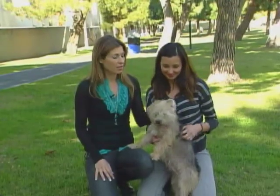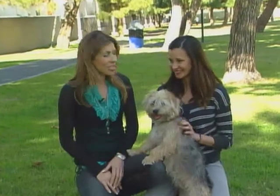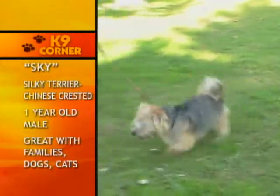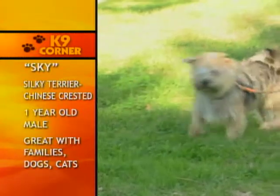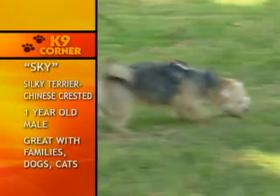Yeah. So our next dog is a really interesting mixed breed of dog. I'm not sure you can guess, Silky Terrier and a Chinese Crested, which is those dogs who don't have a lot of fur. All right, so what's his name? This is Kai. He's 1 year old. He's a bundle of joy. Now, is he good with other dogs? He's good with other dogs and children. He's just very hyped because he's 1 year old.